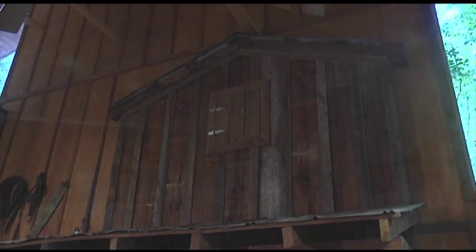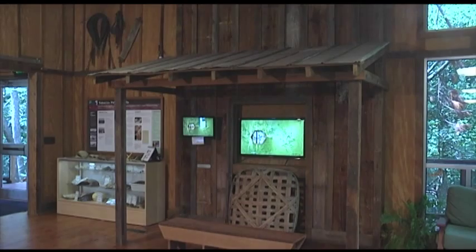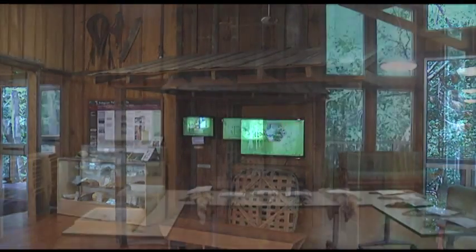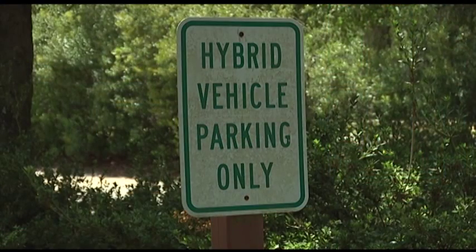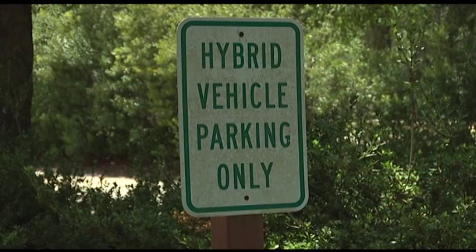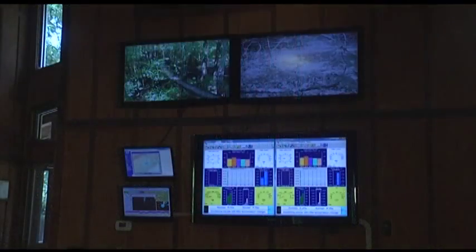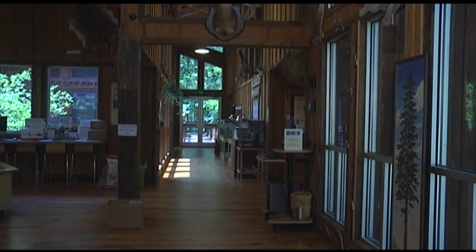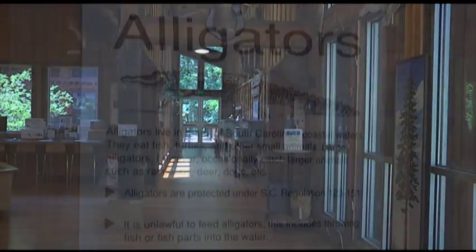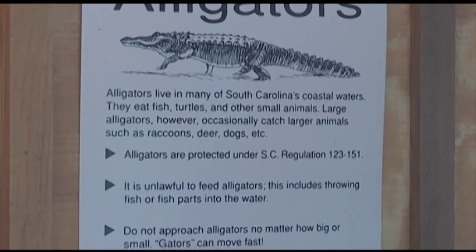That is very neat because that, of course, was a very important industry here in this part of South Carolina. I even noticed that you have a special parking space dedicated for the hybrid vehicles. Very good. So encouraging people to be conservationists and energy efficient. And when we come into the Environmental Discovery Center, there are certainly many things that people can become involved with and learn about in terms of nature and how we can be good stewards.